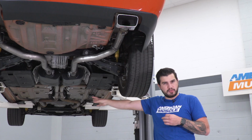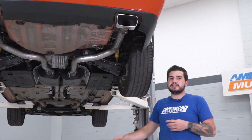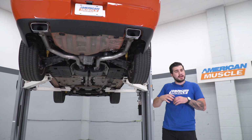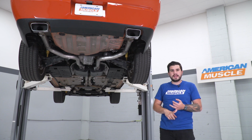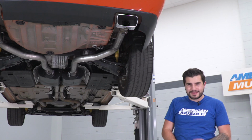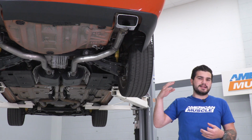Now, this particular catback is going to relocate your factory muffler into the center of the exhaust system where the Super 40 series is now, and it's going to delete your factory resonators. So a little bit less baffling in this exhaust is going to result in higher horsepower and torque gains. It's also going to result in a better breathing engine, and then finally you get that sound you just heard.